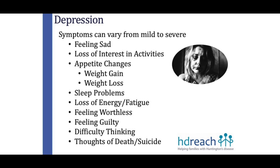Again, sleep problems, typically not being able to stay asleep or waking up early. A loss of energy or chronic fatigue is common in depression. Feeling worthless, feeling guilty or hopeless can be very much a part of depression, very distinct from any issue of a diagnosis of Huntington's disease. As we all recognize, people with the illness can nevertheless be very hopeful about the experiences in their life and the potential for leading a full life, full of richness and joy.